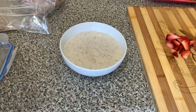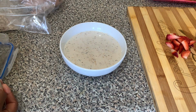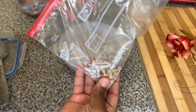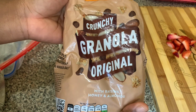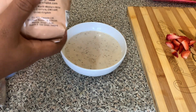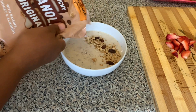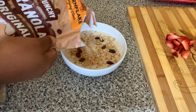Alright, so with the overnight breakfast, you can make it however you like it. Some people prefer to make it very thick. I don't like my overnight breakfast very thick. I like it to be a little light or watery, not so watery, but I don't like it extra thick. I don't like that, guys. So this is how I like my overnight breakfast oats. If you like yours on the thicker side, you can use less milk.